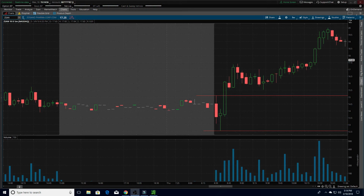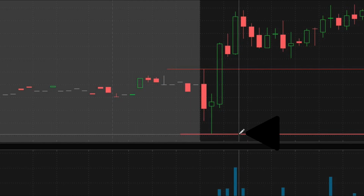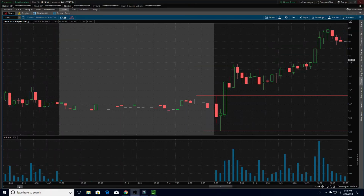Another thing I like about the washout long setup is that it presents you with a very obvious and defined risk area. So if you're jumping in at the high of the day, if I was getting into this trade, my stop loss would be set obviously at the low of the day, because when it breaks the low of the day, it changes its trend from a bullish to a bearish pattern, and that would be my cue to get out of it. Anyways guys, I hope you learned a little bit and you can use this stuff in the market. I'm going to be focusing on the overextended short and the washout long setup this week.